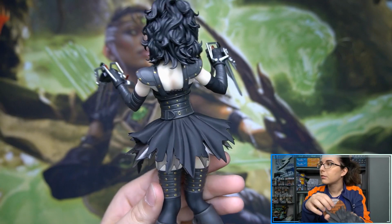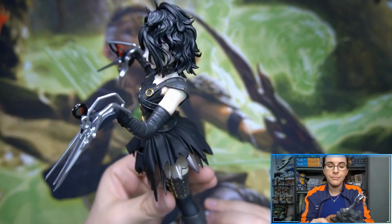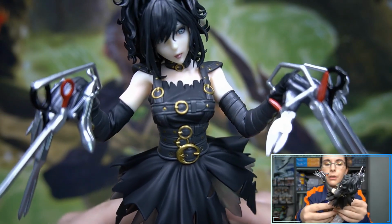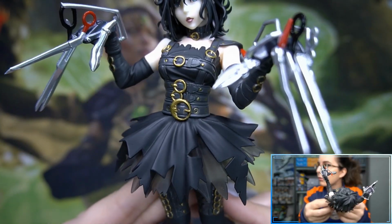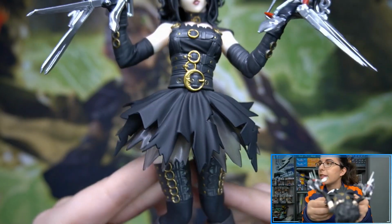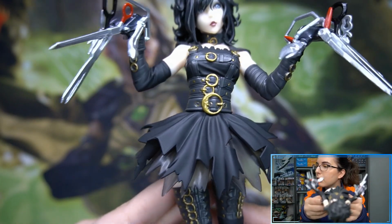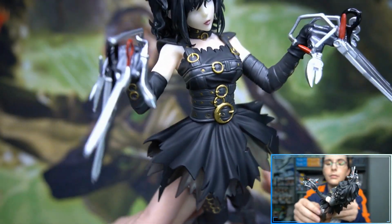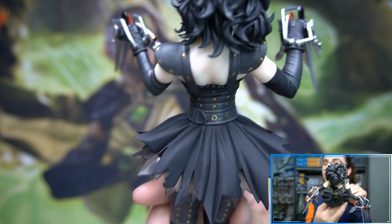Very adorable, very lovely, very detailed as well. Very good paint application on all these little parts. There are, of course, all the little gold circles. There is, very cute, I just noticed a little moon. A little moon shape there. The moon face on the corset piece.